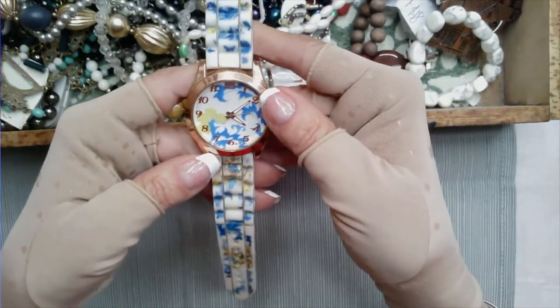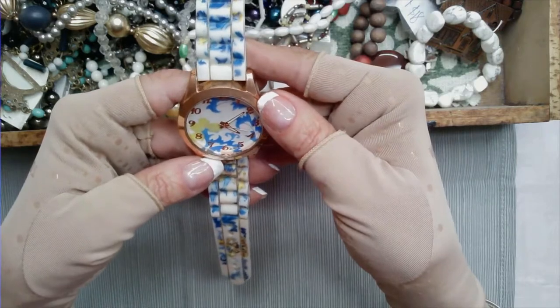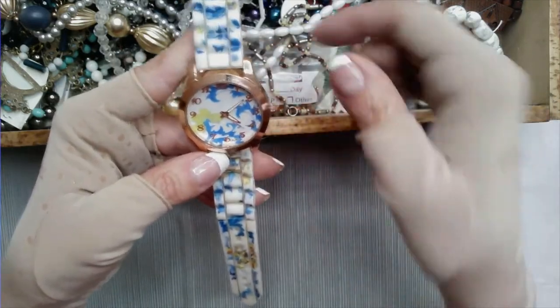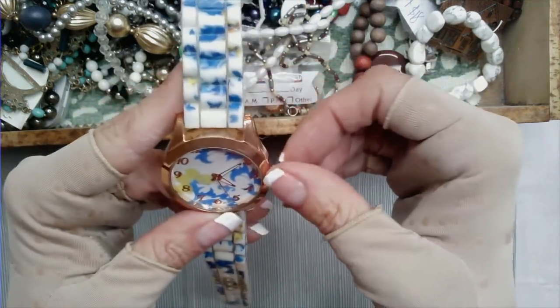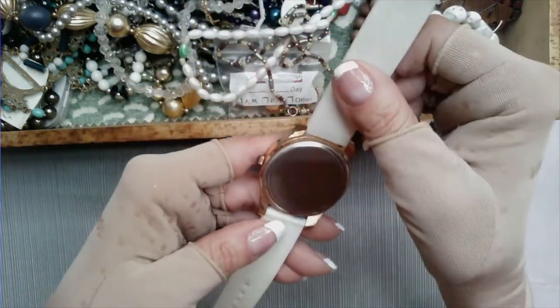And we've got a watch. I don't see any names on it. Looks like just swirl designs or leaf designs. It's blue and yellow. It's running. Yep, it's running. It's very nice.